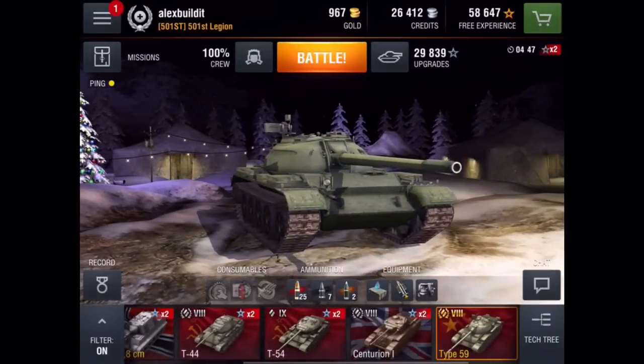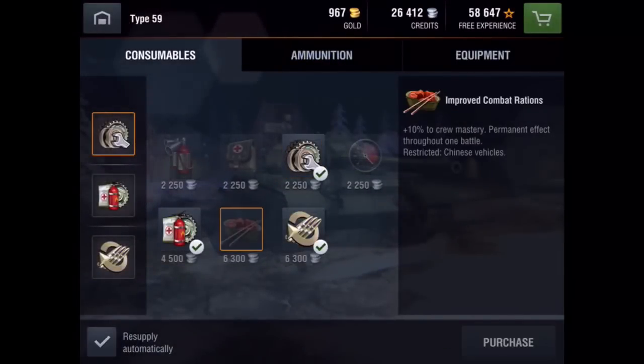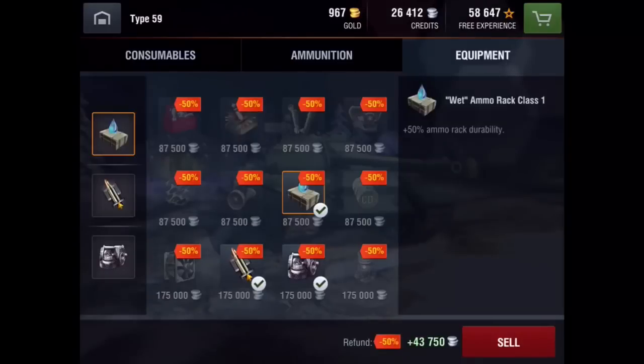Now, I recommend using single repair kit, multi-repair kit, and adrenaline, because this is a premium vehicle and you want to earn credits. Improved combat rations will just waste it. Carry a healthy amount of APCR. I carry 7 rounds. You will need it. The penetration is a little low.